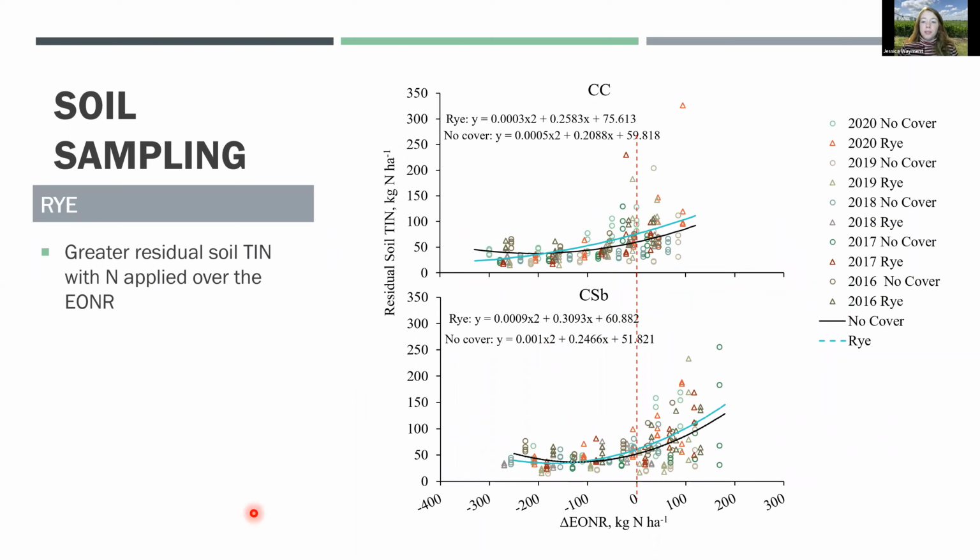So continuing with soil sampling, this graph is starting to tie in more of what we talked about with EONR. On the x-axis, we have the change from EONR, so 0 represents the EONR with the red dashed line. All of the negative values are anything applied below the EONR, and the positive values are nitrogen applied above the EONR. Each of these dots represents the EONR for each of the individual years based on rye or no cover, with residual total inorganic nitrogen on the y-axis.